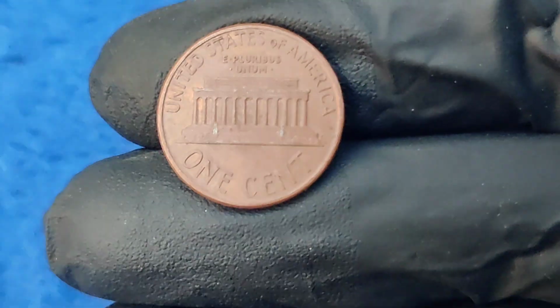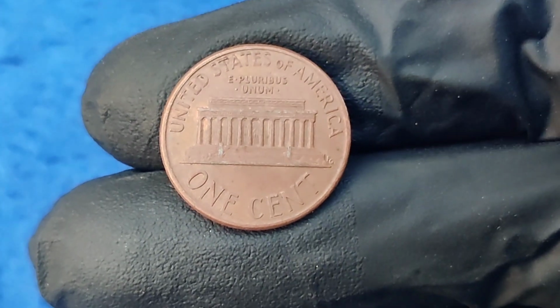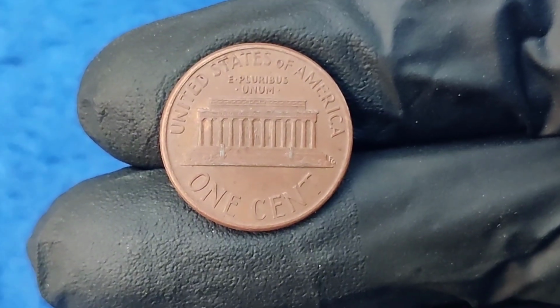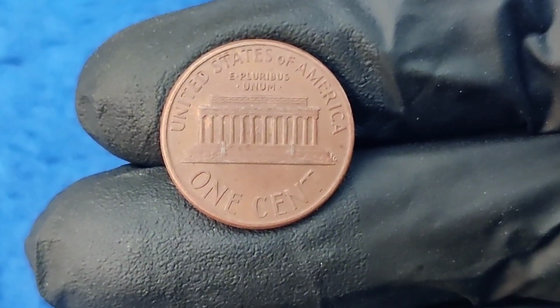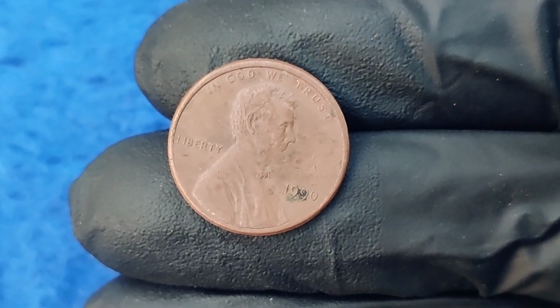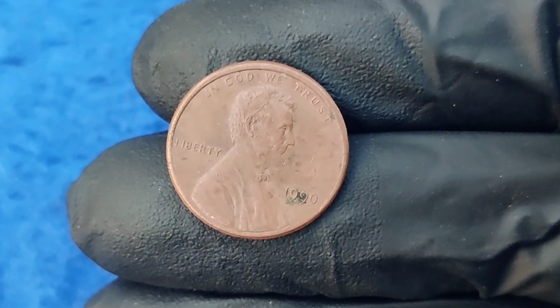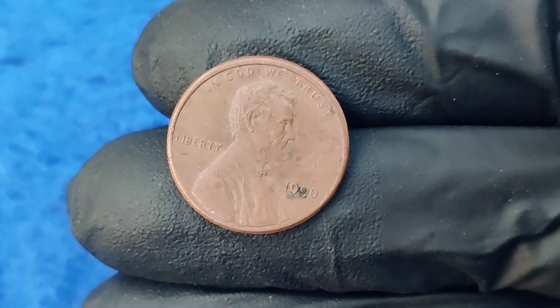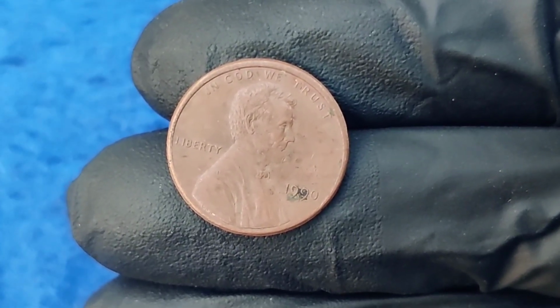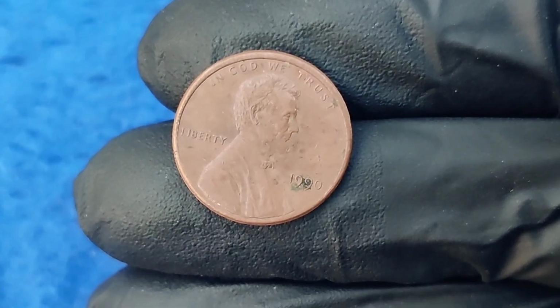Struck in copper-plated zinc, it bore the iconic bust of President Abraham Lincoln on the obverse and the stately Lincoln Memorial on the reverse. Most coins of this year came stamped with a mint mark, either a D for Denver or S for San Francisco. But then, every so often, a few slipped through the presses without any mint mark at all.